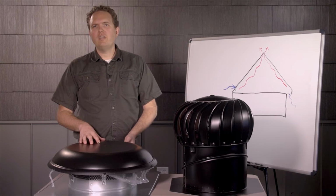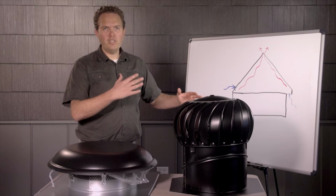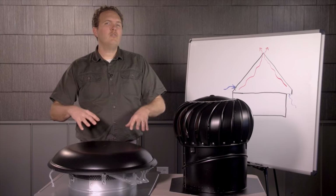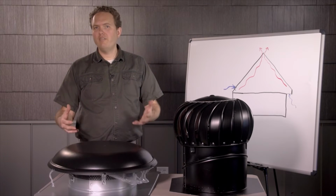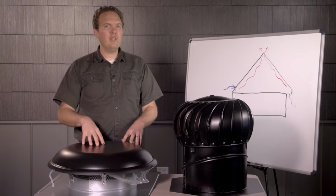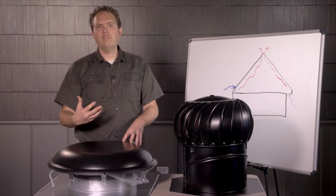The power vents can be a good option, but keep in mind that if you don't have enough soffit intake vents to let the fresh air in, or the fan is way too big for the application, it's going to draw conditioned air from inside your house into the attic and out the vent. You don't want to do that. It's going to pull enough air one way or the other. So make sure that it's sized right and that you have soffit vents. Otherwise, you're just going to be pulling the air conditioning out of your house and into your attic, which is going to defeat the purpose.